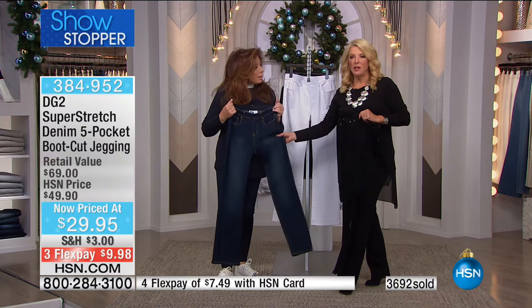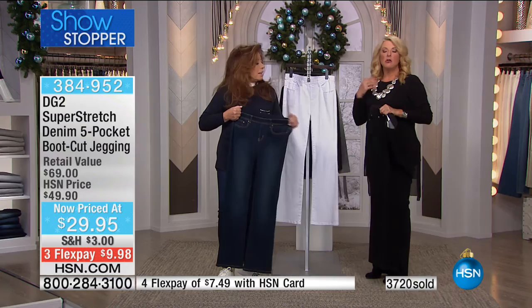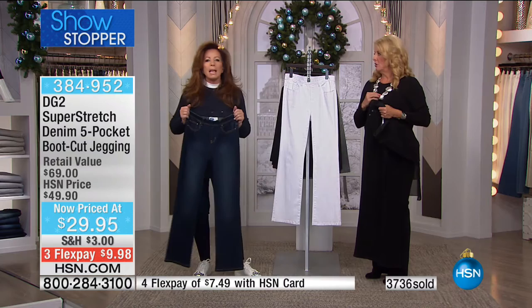500 left in the indigo. It's not a lot. It sounds like a lot, but we sold almost 4,000 pairs. But I'll tell you, your best bet is going to be your black and your white. And again, don't even worry about returning. We make it simple, we make it easy. Buying indigo, because honestly, we usually see black outpace it.